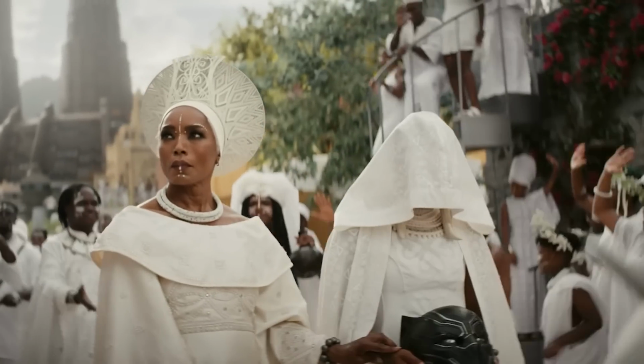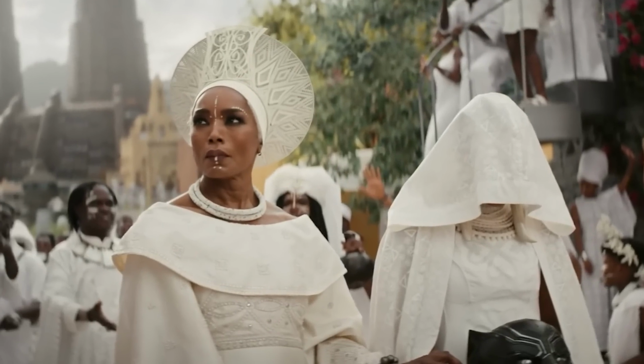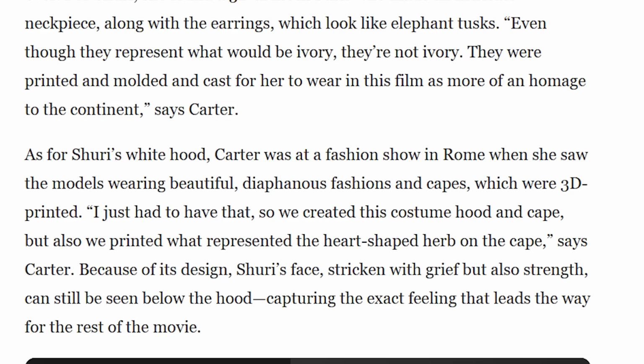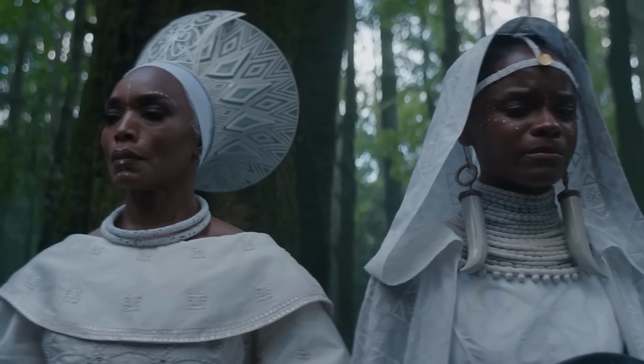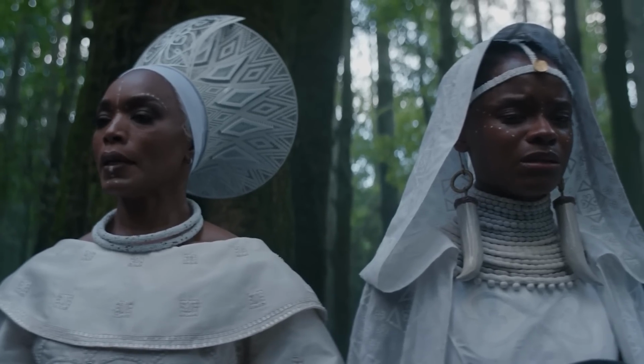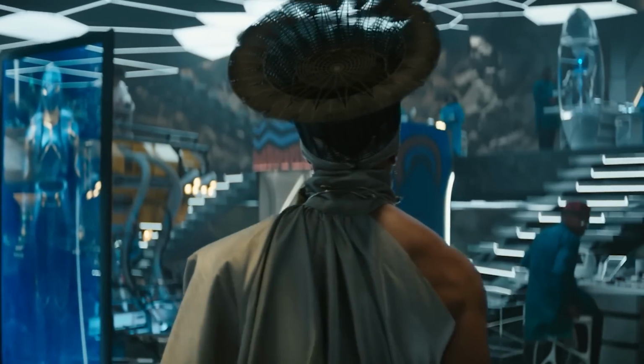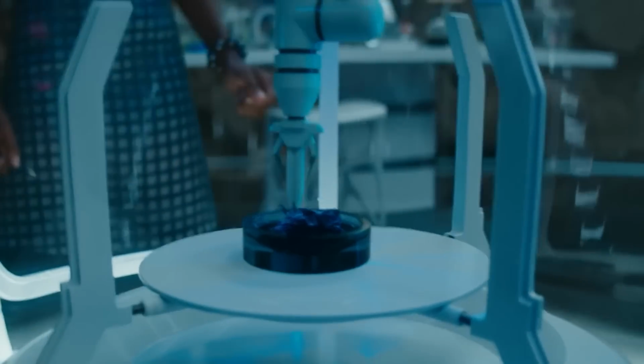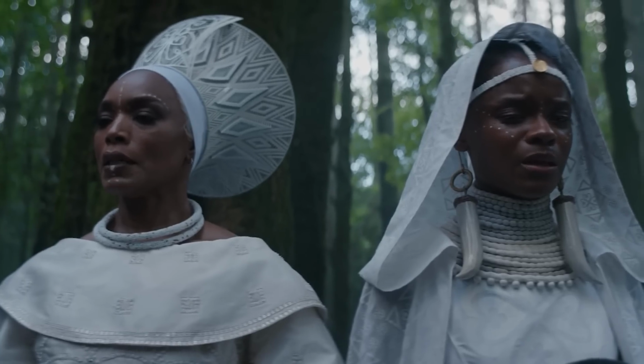Ramonda's funeral dress featured Ndebele South African symbols all over it, and Shuri's white hood was inspired by a 3D printed runway show that Carter attended in Rome. "I just had to have that, so we created this costume hooded cape, but also we printed what represented the heart-shaped herb on the cape." Likewise, Queen Ramonda also had a 3D printed accessory, her Isicholo, a traditional hand-woven South African headpiece worn by married women. And with Wakanda's advanced technology, why wouldn't they have cool 3D printed fashion?